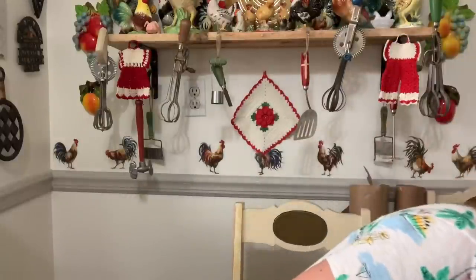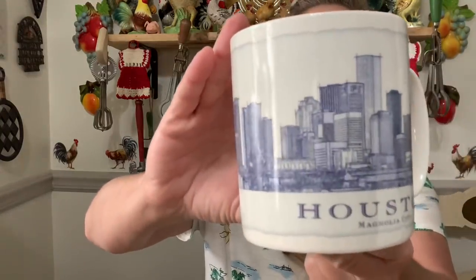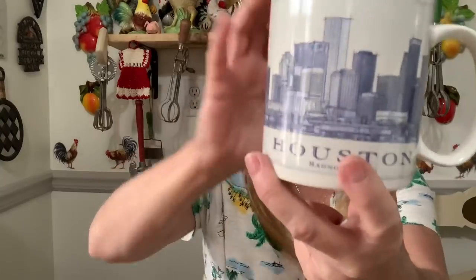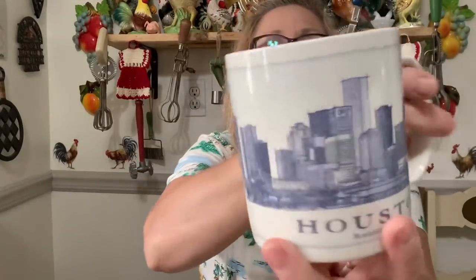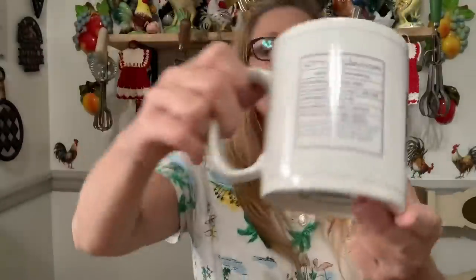This is 14 ounces. I don't see a year on it because right now it's covered up with another sticker. So let me put these back in the box. Then I got this one. This one is from Houston, Magnolia City, it says. And it has all the different places on the back. This one, I think, is another 18 ounce. This one is 2008.